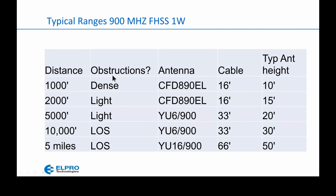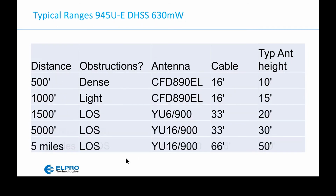And of course, we can go some longer distances, like up to 5 miles, as long as we have line of sight. The antennas need to be approximately 50 feet above ground now. So we specify some longer cable and off we go. So those are some real world numbers that we've dealt with before.